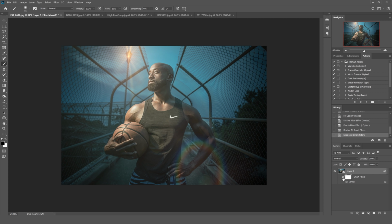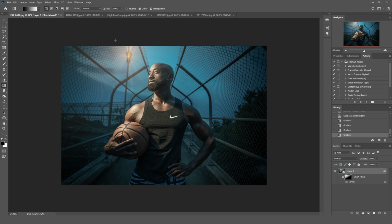And because it's a smart filter, I can turn this on and off really quickly. I could also come here to my gradient tool and kind of feather this in and make it a little more subtle if I wanted to. If I came all the way up here, I could get rid of it entirely. But something like that looks pretty good to me.